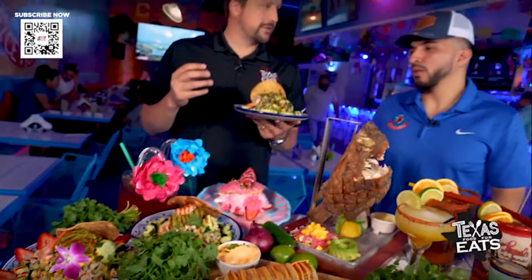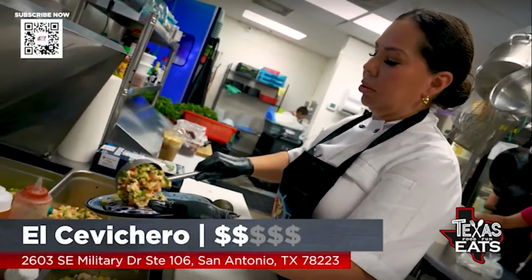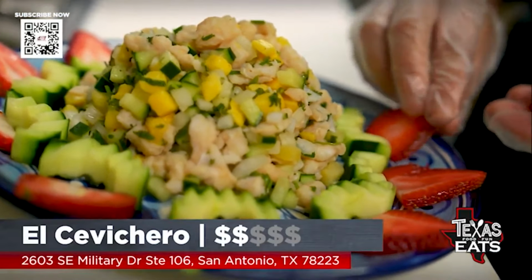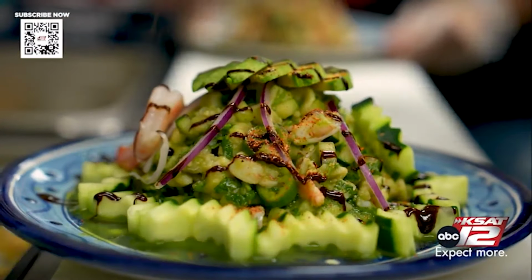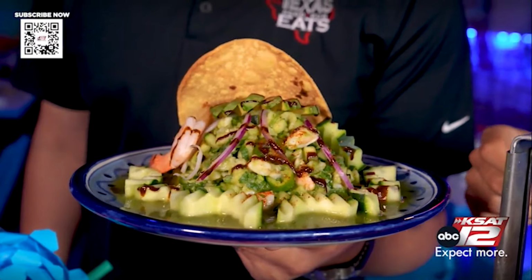Now, it's in the name of the restaurant, El Cevichero. Yes. Now, ceviches are super important with what you guys produce because you have different kinds in front of us, right? Yes, and over here, you're gonna have your ceviche verde. That one's made with fish and shrimp as well, with a little bit of a kick. All right. This one's one of my favorite, actually. I was gonna say, I'm holding this one. Let's take a bite. Let's do it.